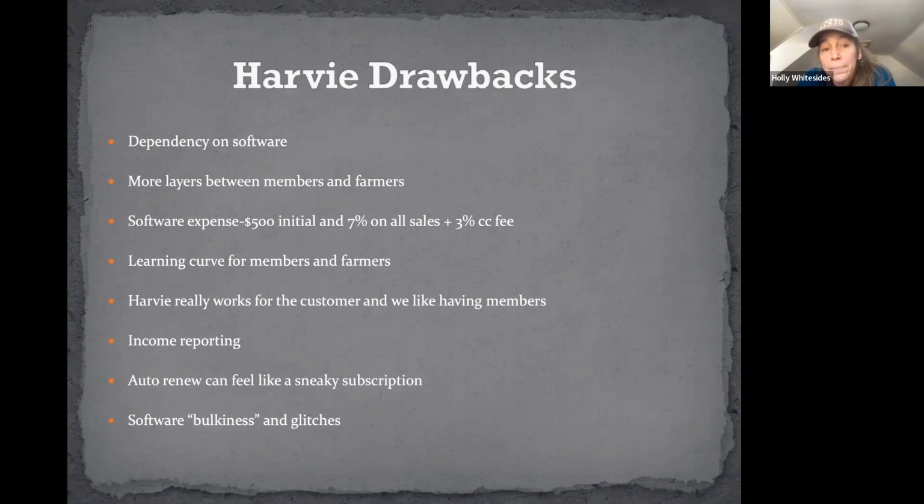But for us, some of the drawbacks that we perceive are dependency on software, dependency on the internet, just dependency on this online situation that has had failures even since we've been utilizing it. And then, going back to that core of the CSA, now there's just more layers between the members and the farmers, or the members and the farm. And if members are happy, then maybe that's okay. But it's just a question we like to revisit and be aware of. And then of course, with anything, there's a learning curve.